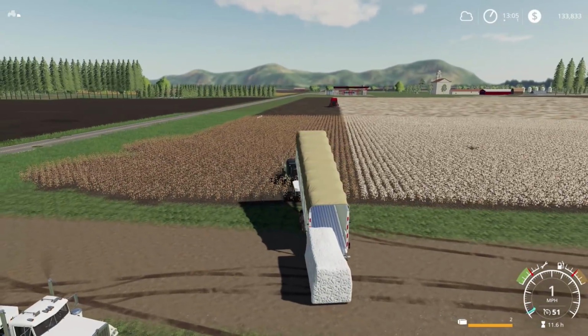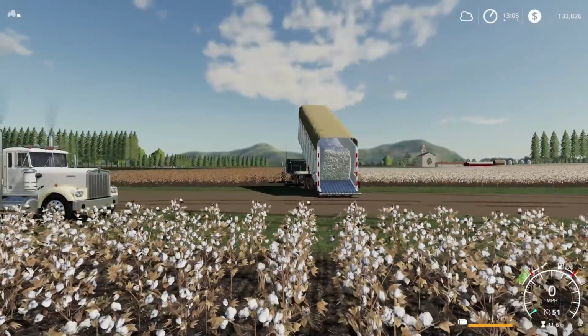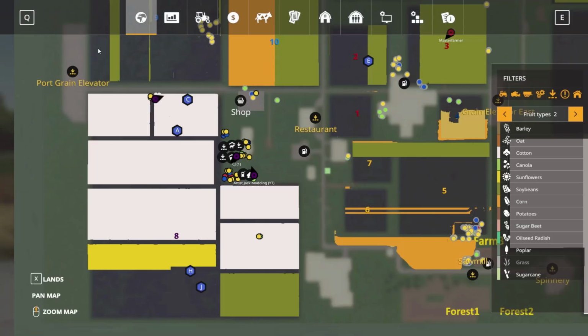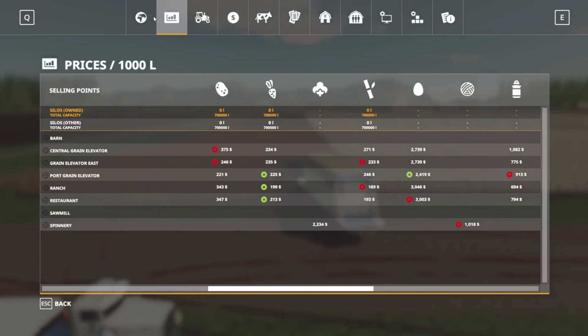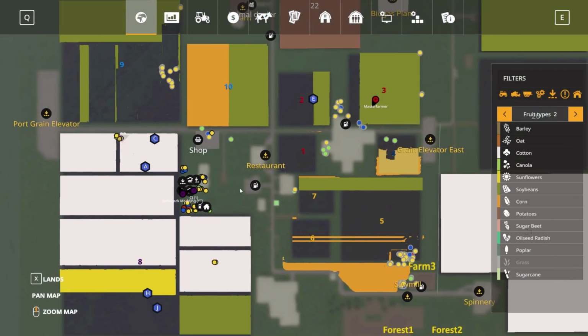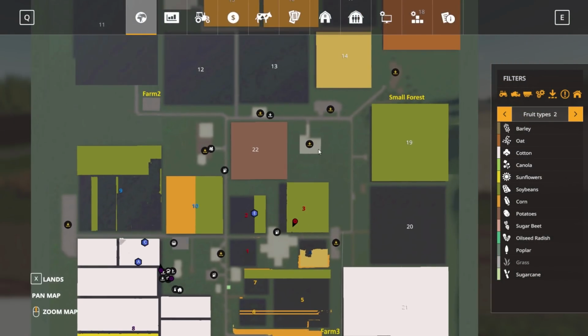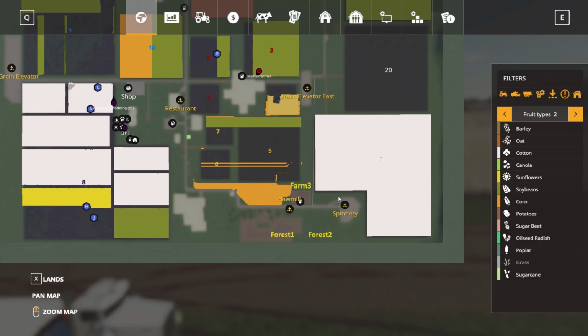Oh, is it going? There we are. It's pretty cool how that works, kind of like a conveyor belt almost. So I'm going to go to prices real quick, and we've got to go to the spinner. It's $2,200. I think it's fairly expensive right now. Fairly good price for us. So that's awesome to see. Where is the spinnery? I rhymed there. Oh no, it's not too far away.